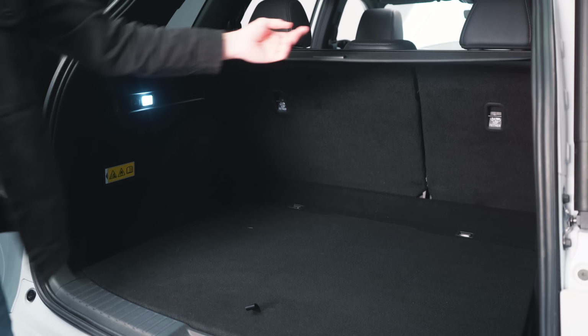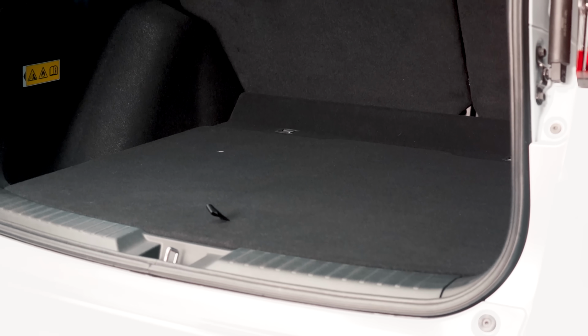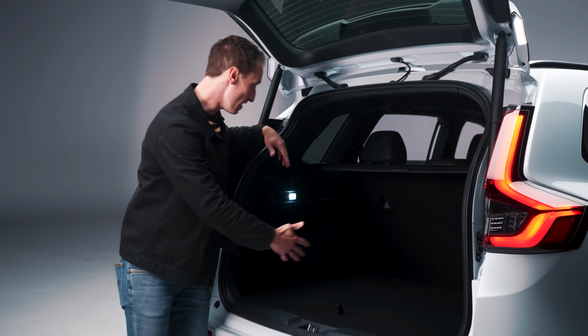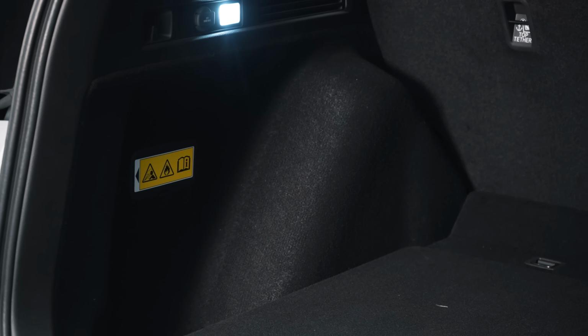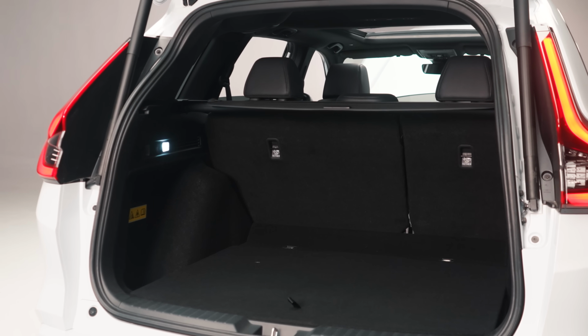So it's grown from 498 litres of overall storage capacity to now a massive 586 litres of storage. And you can see it really is just a vast boot back here. There's also no loading lip at the front, which is very helpful. Yes, there are some wheel arch bulges either side, but still, this is a massive practical boot.